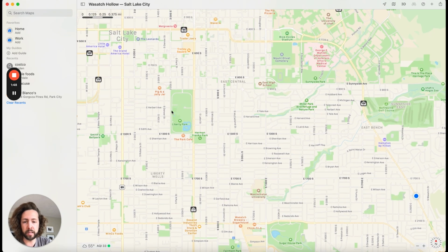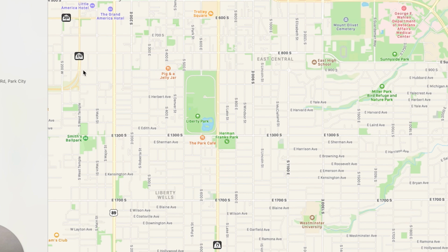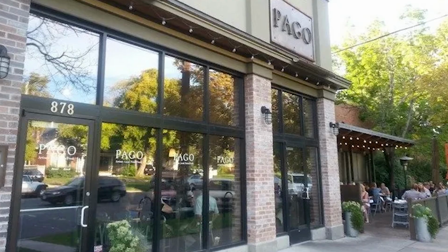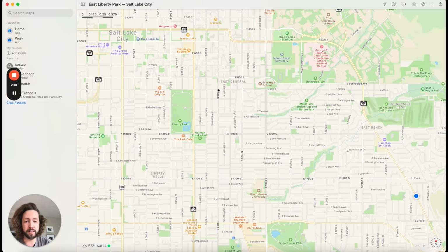And then for Liberty Park, you've got a lot of really cool retail popping up down this street. So this is 9th South. So if you are doing any kind of research around Salt Lake City, 9th and 9th is a beautiful neighborhood, really cool, small, locally owned businesses and restaurants, farm to table restaurant called Pago, and then a really great restaurant pub called East Liberty Tap House is really great. There's a sushi spot. There's just a lot going on in 9th and 9th.